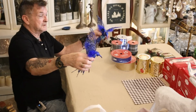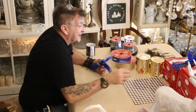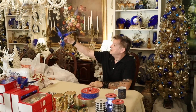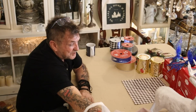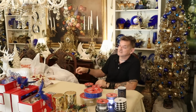Each bird. So love them for that. And they're holding a double flower. But they'll clip on like we talked about. Okay, and I have something in mind for them, of course. Now back to the blue and gold by the fireplace.